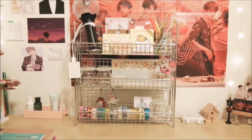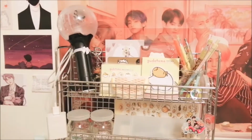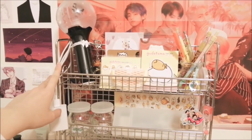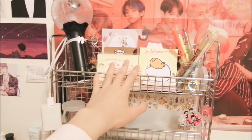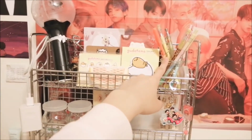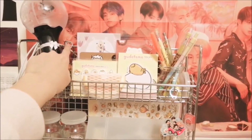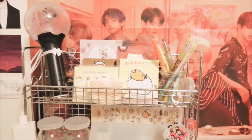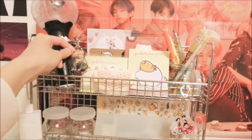And originally this is actually a spice rack that I found at Winners. So on the top I have my phone charger, which I just hang on the side. I have my Army Bomb light stick, some sticky notes and memo pads, a jar of pencils, and I actually like how this rack came with these little metal hoops at the top, and I think that's probably to hang it up, but I used one of them to actually hang one of my keychains.